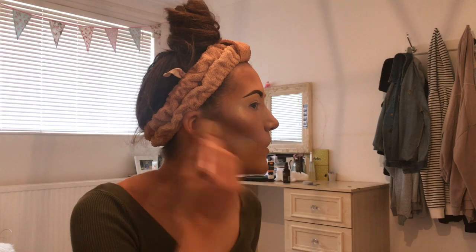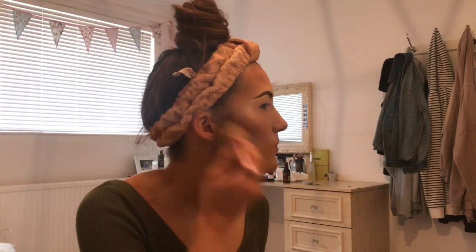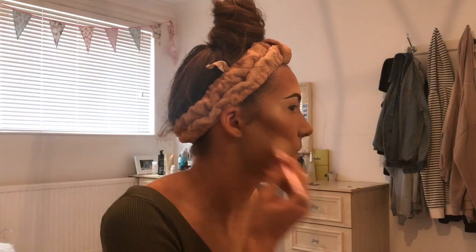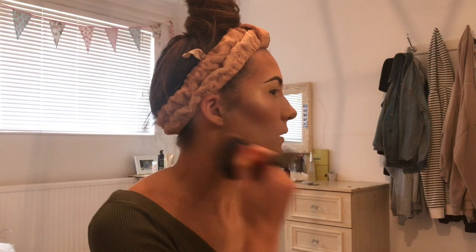Then I take this brush. This is Mally. I have no idea. Some of my brushes I don't have a clue. And I wipe off that bake because I do it with this one because it's very dense, so it still leaves that whiteness and definition, like I do. Then I take my big brush again and blend out that bronzer.